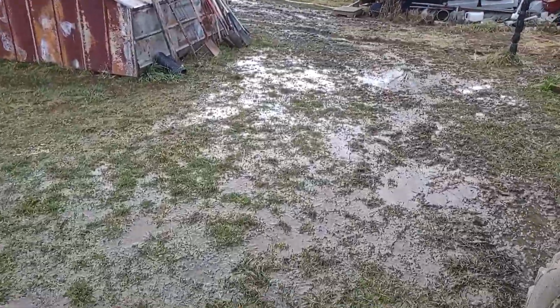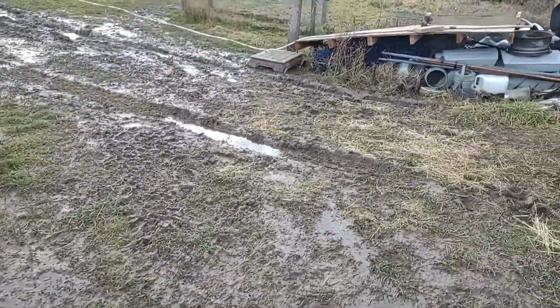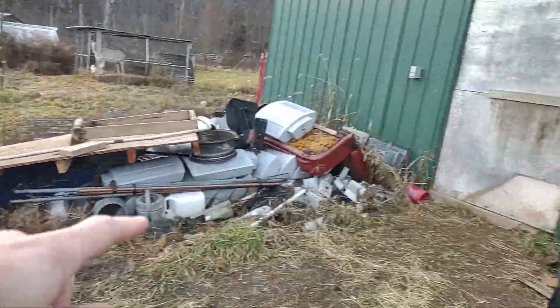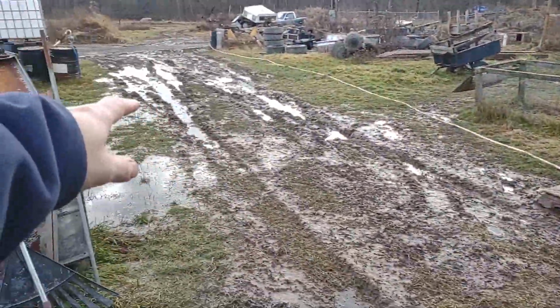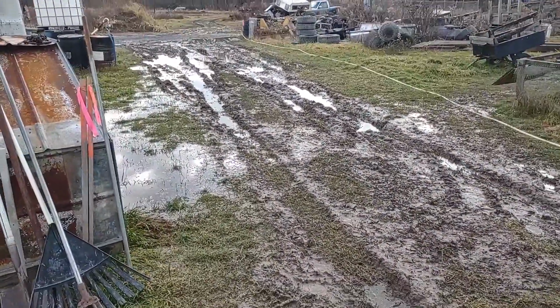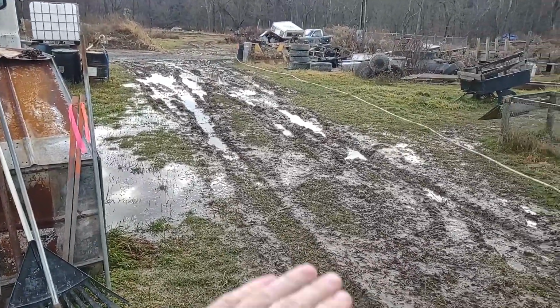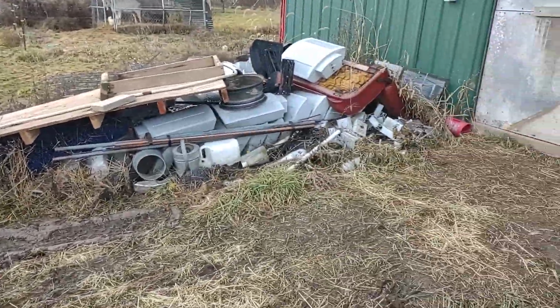Which I don't really mind walking through it so much. But here where we back into the shed to unload hay and stuff, you can see it's just a stinking muddy mess. So hopefully we'll get that fixed and that'll help clear that up.